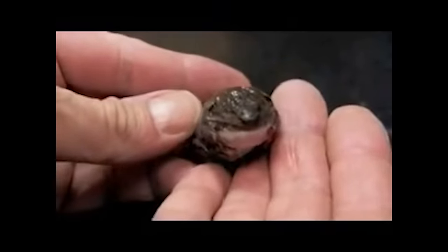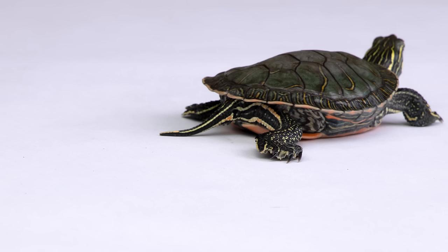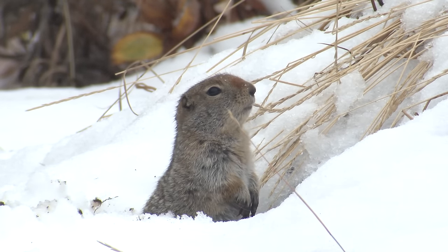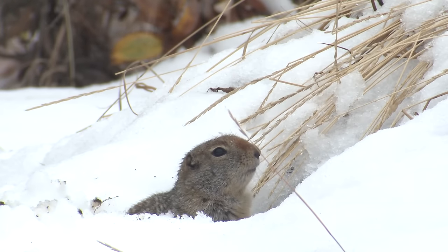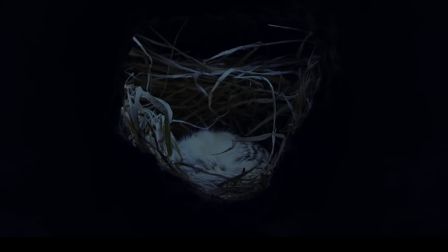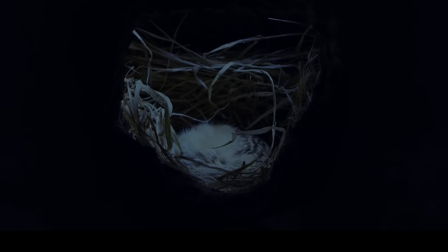Frogs with special chemicals in their bodies, turtles breathing through their butts. But what this animal, the Arctic ground squirrel, can do might be the strangest one of all. Like a lot of mammals, these squirrels hibernate in the winter. But unlike other mammals, the Arctic ground squirrel's body temperature goes below freezing. As this happens, part of their brain seems to kind of shrivel up and stops working.